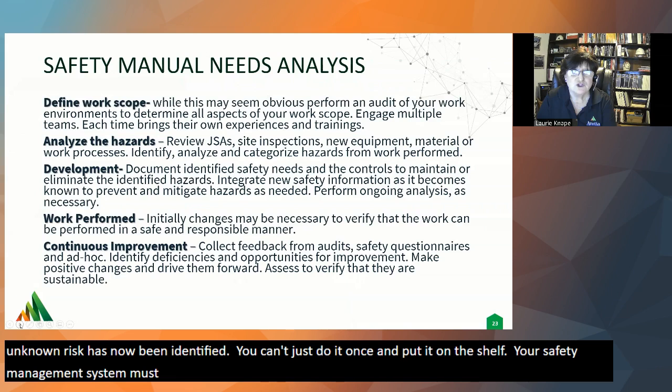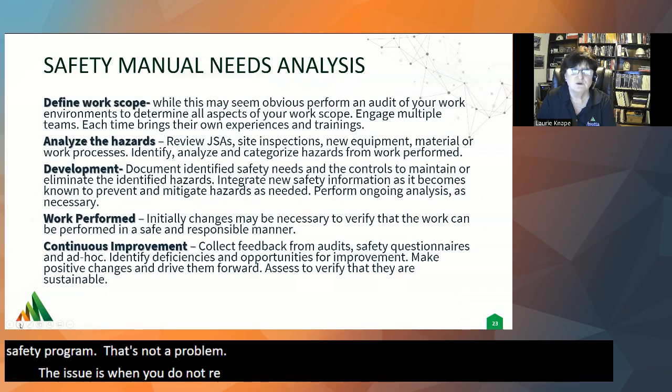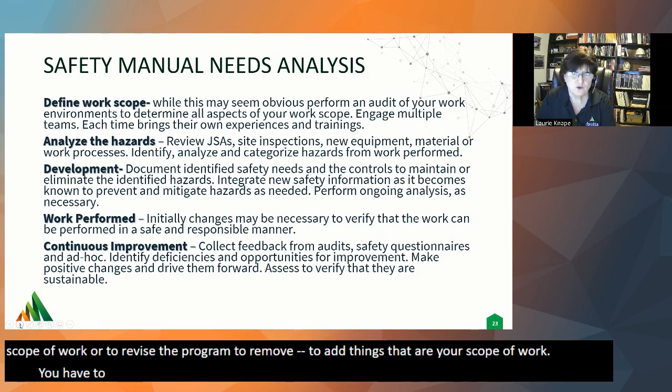Some companies choose to use a pre-written safety program. That is not a problem. Absolutely not a problem. The issue is when you do not review the program to remove sections that are not part of your scope of work, or to revise the program to add things that are your scope of work. You have to make it specific to your scope of work.